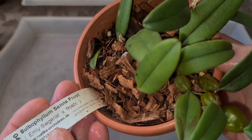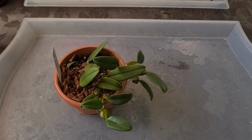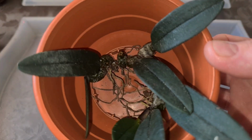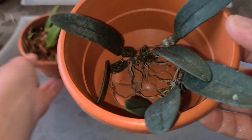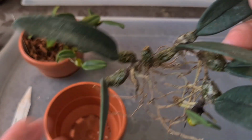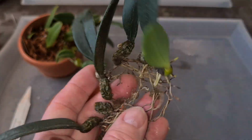I changed my mind. Senne Frost. One of his parents is this frosty eye. We got that one too. This one was sitting in a cabinet, in a medium which I didn't like, really.